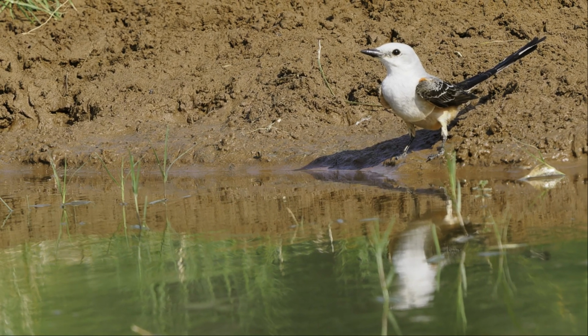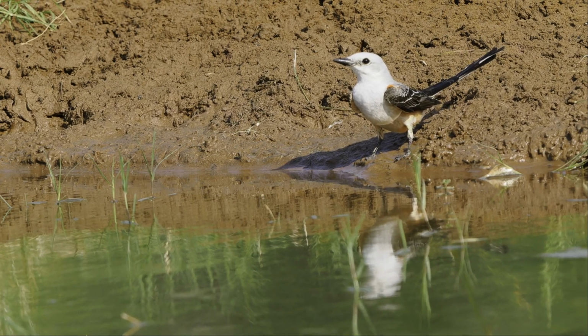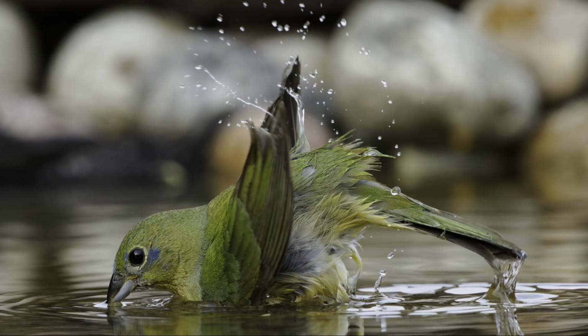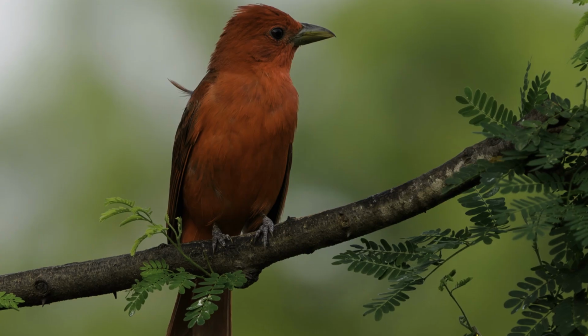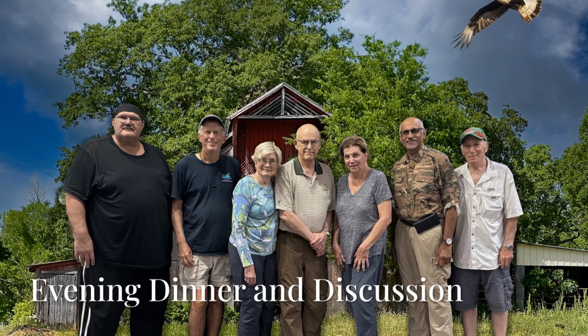The pond was a fantastic location for photographing the stunning scissor-tailed flycatcher. It stopped for a quick drink before soaring away, giving us a perfect chance for a flight shot. Along the edge of the water, a female summer tanager took a bath, offering lots of opportunities for photos, while the male only gave us a few quick perched shots before flying off in a hurry.